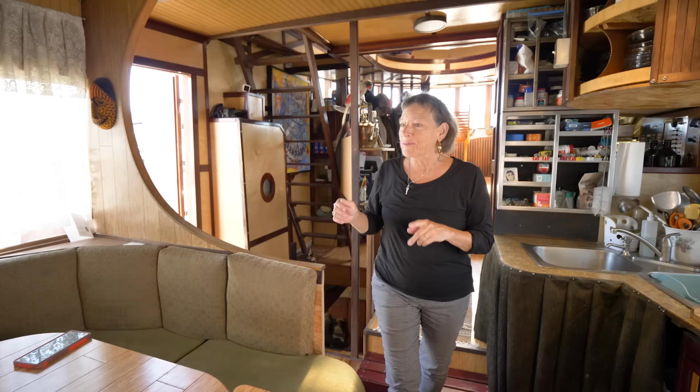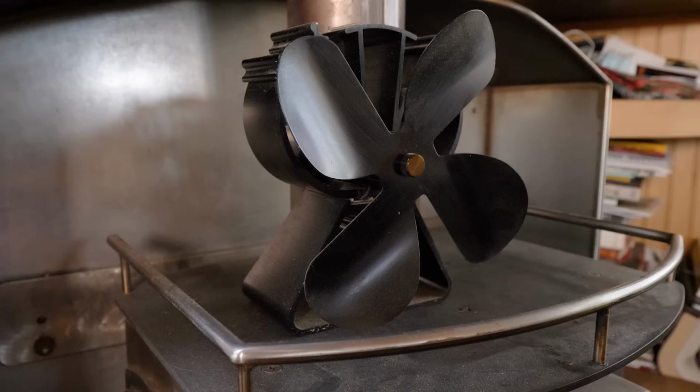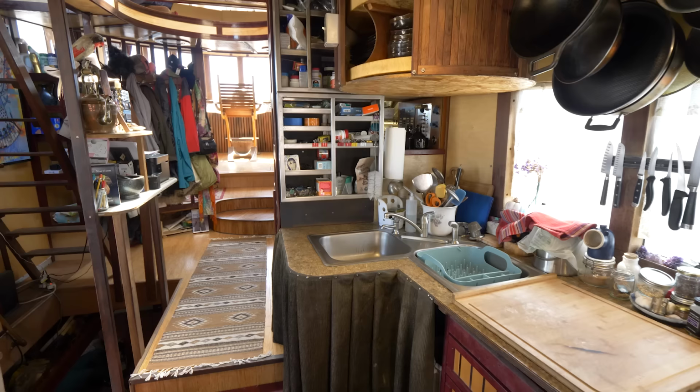One of the other things I wanted to point out was our wood stove. This is one of the things that helps us keep nice and snugly warm. We have a ton of insulation in the walls. It's a wonderful thing to have, especially in the winter. Okay, next we're gonna go into the pantry and then up into the wheelhouse.